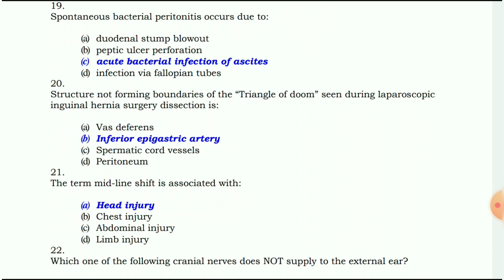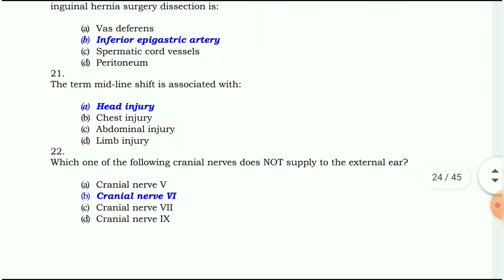Next question, the structure not forming boundaries of the triangle of doom seen during laparoscopic inguinal hernia surgery dissection is inferior epigastric artery. Next question, the term midline shift is associated with head injury.